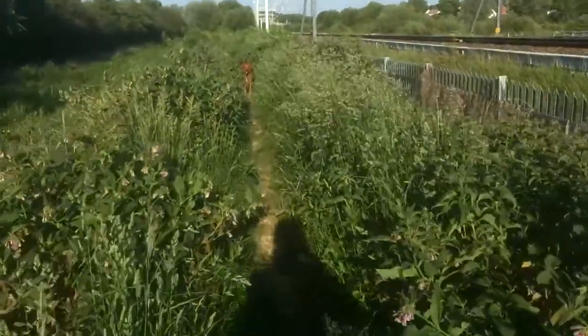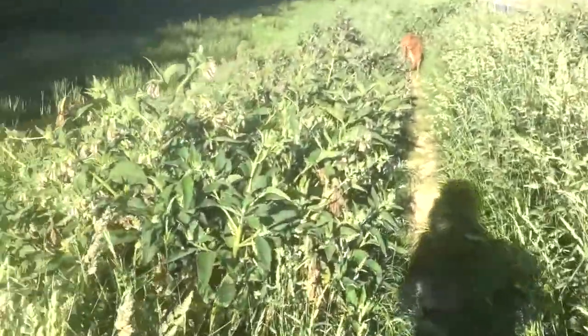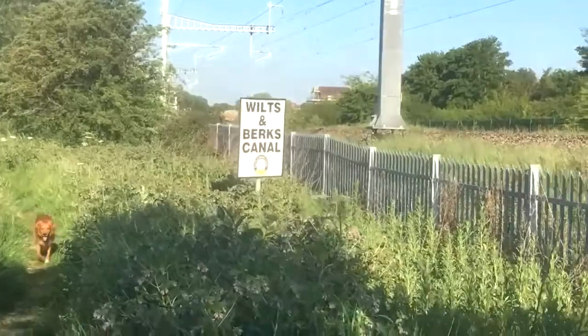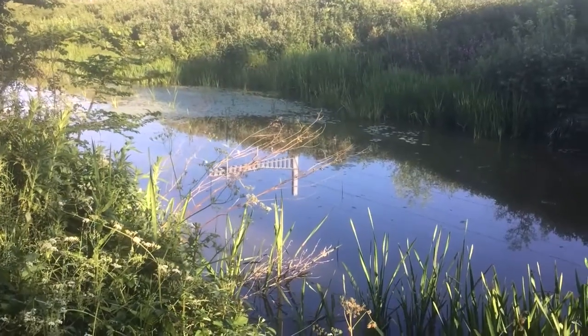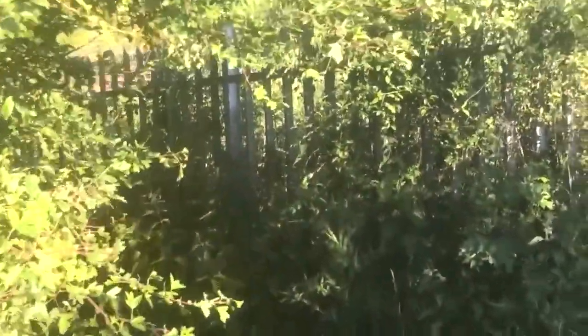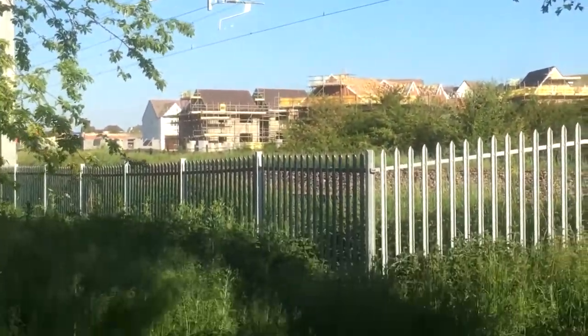This side is not so pretty because we have the railway line here. We do have lots of bee-friendly plants. Lovely reflection of the gantry in the water. We're going round to the right, keeping the railway on our right. Over another bridge. It's like a building site, probably because it is. There's some new houses going up there next to the railway, down the gantry.